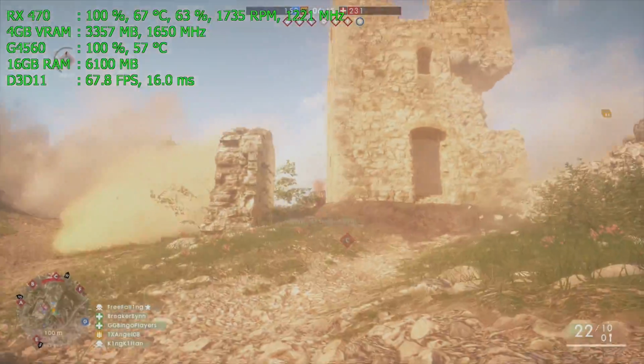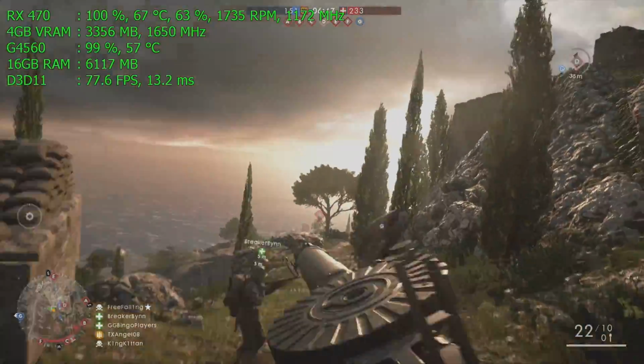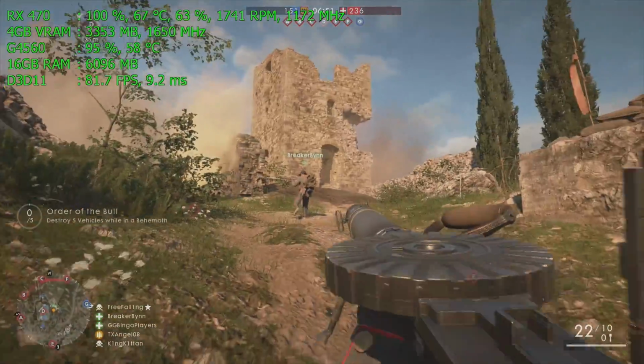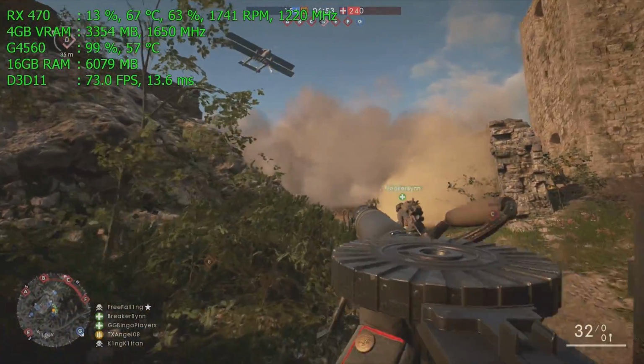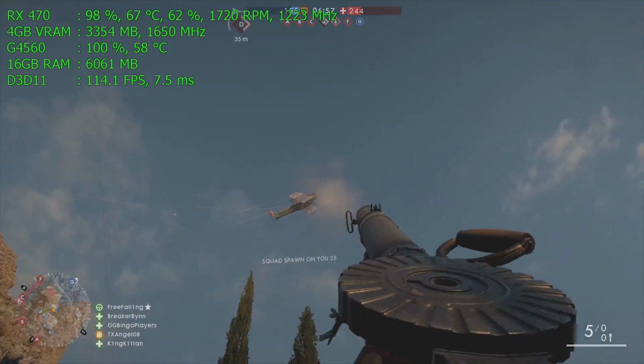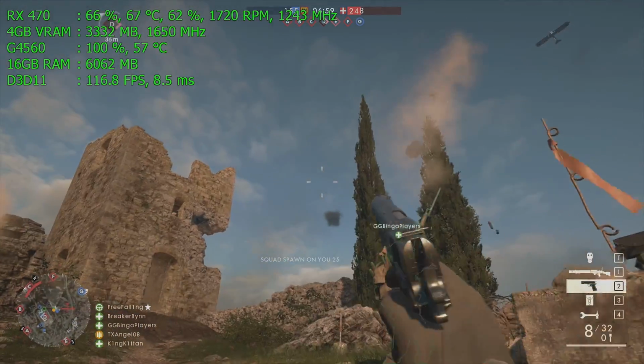You can see here that the frame rate has now briefly dipped below 60 frames a second. Okay, it's come back up to 70, but there have been several spots where it dipped below 60 frames per second, and it will dip lower than that depending upon where you're at. It matters what map you're on, how many players are in it.